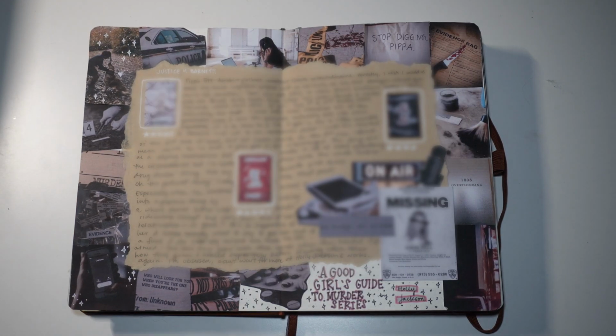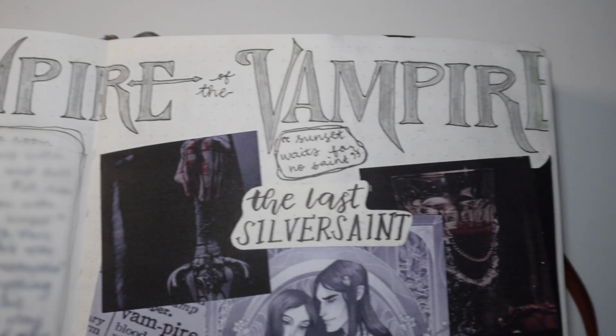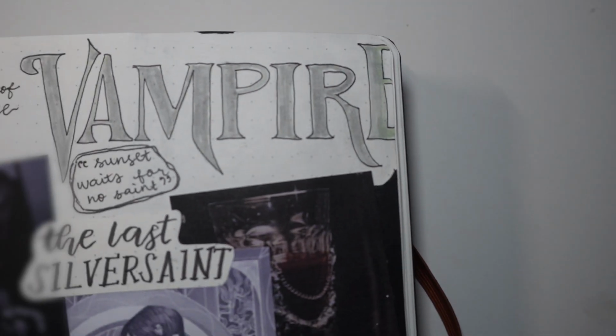This is when I realized that I really hate printing stuff, cutting stuff, and then having to paste it all together. Because when you have to cut stuff out, you make a lot of mess. Here we have my Good Girl's Guide to Murder spread, another very simple spread. And then I did my Empire of the Vampire spread, which I actually really dislike. I freehand these titles. And for this one, as you guys can see, I didn't leave enough space for the E, so it's cut off over there.